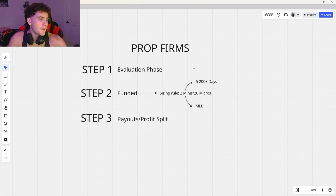I'm going to get into the payouts and profit splits with this rule, but when you are on a funded account, this depends on what prop firm you go with. With Top Step, you need 5 $200 days to get a payout. So let's say you open up a funded account on Monday. You make $200 Monday through Friday without taking any losses. You can technically take out a $500 payout. Congratulations, you finally made money with a prop firm.